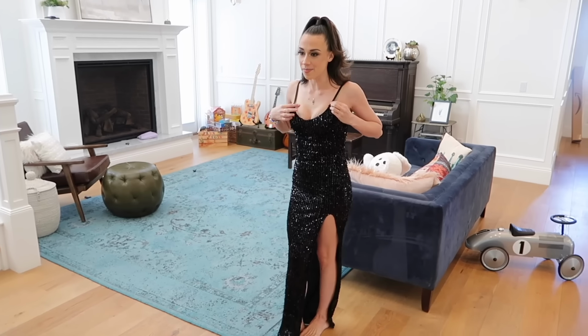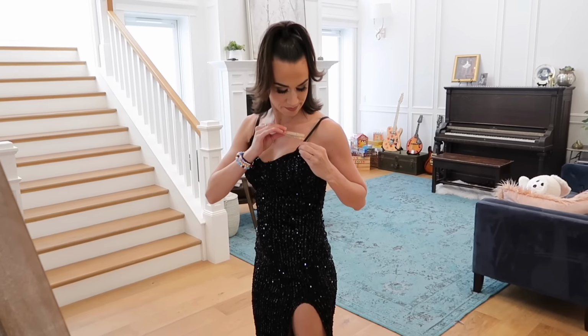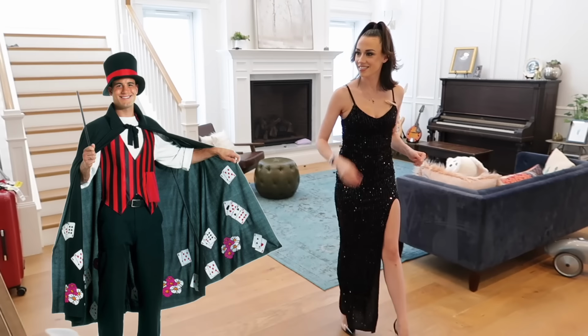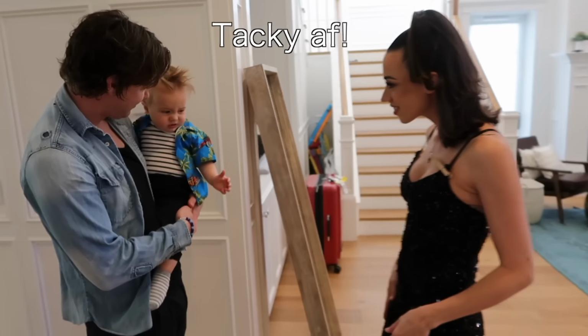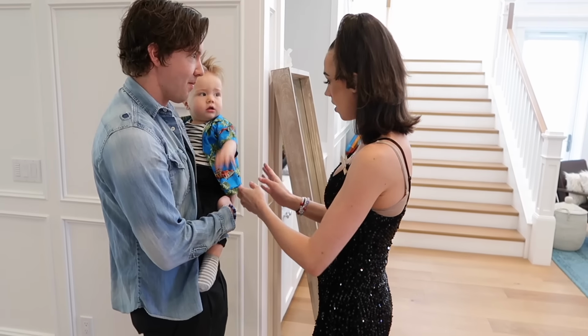I don't love it, but I don't hate it. I like it a lot. Corey found me a clothespin. I feel like a magician's assistant. Do you like this dress? No? Oh, he doesn't like this one. Do you like this one? No?